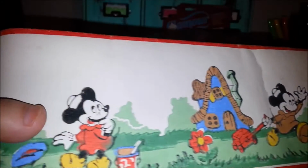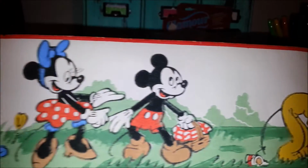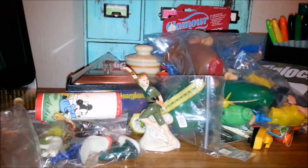But isn't that cute? I'm assuming maybe they're like nieces and nephews, kind of like Donald's got nephews, because they're not married, so they don't have kids, right? Mickey and Minnie? I don't know. But I just thought it was really cute. It's not in the best condition, but still maybe something pretty rare.